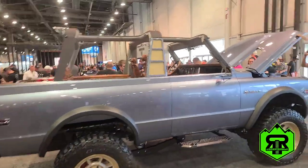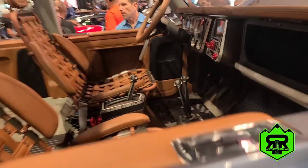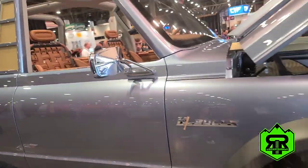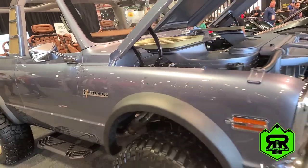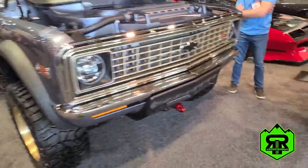Look what I just walked up to. They call this the K5 Bully. Oh my goodness. A little bit wild on the wicker seats, or the leather seats. But check this out. Brand new chassis, IFS. Obviously it's not a solid axle K5. This is a fully brand new build.